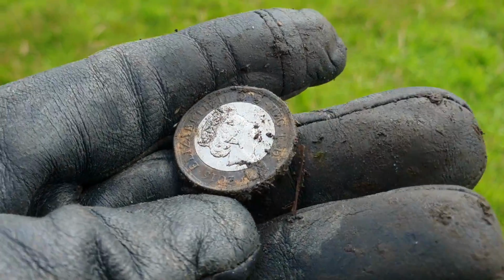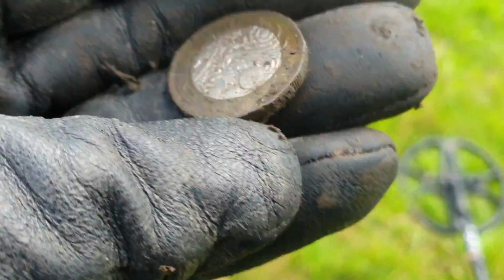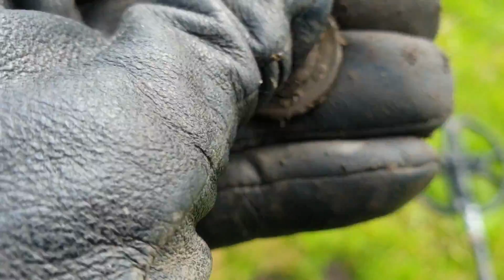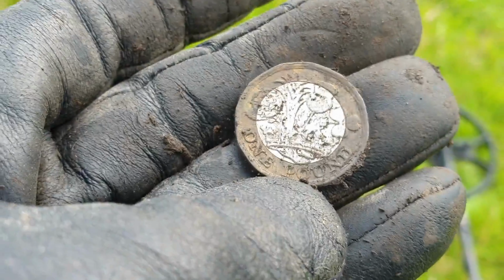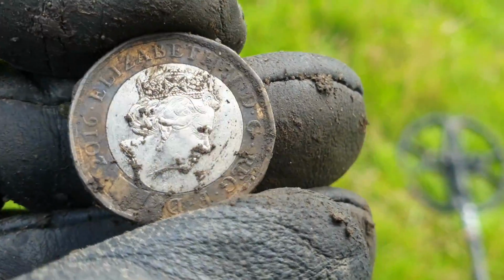I thought I'd done it, number four silver, but I hadn't. It's a pound. It's nice silvery in the middle. Is it an old pound, that? I think that's one of the old... I can't say. I don't know. There's been that many pounds lately. I can't remember what's old and what's not.